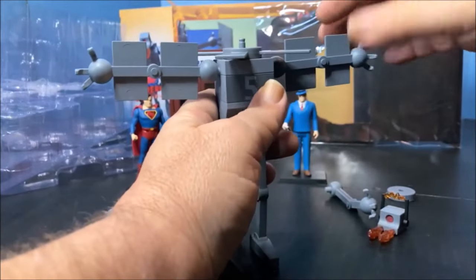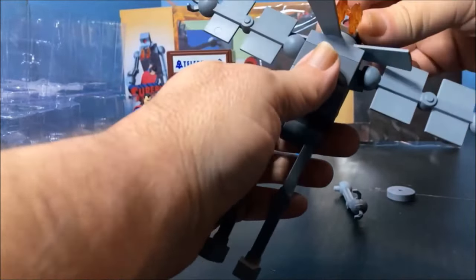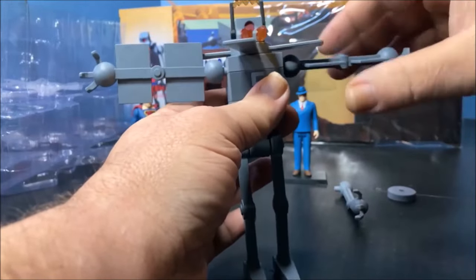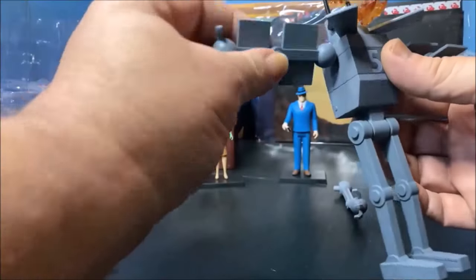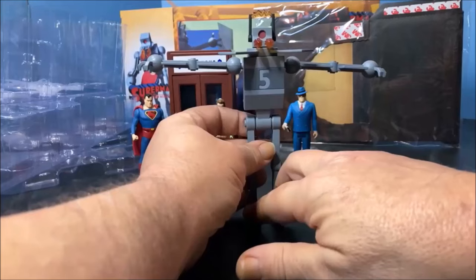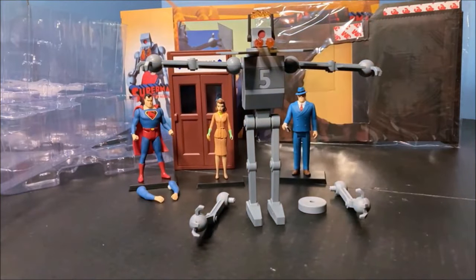I'm gonna put color on top of him and snap his head right on top. Move his arms around a little bit so we can make those propellers move. Propeller will spin. There we go. And the Mechanical Monster is now transformed into flight mode.